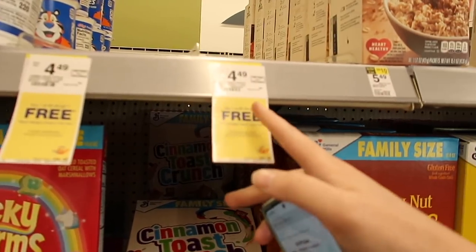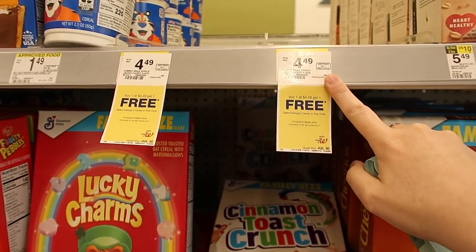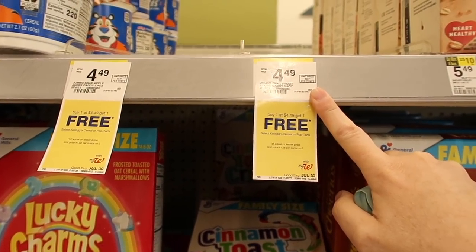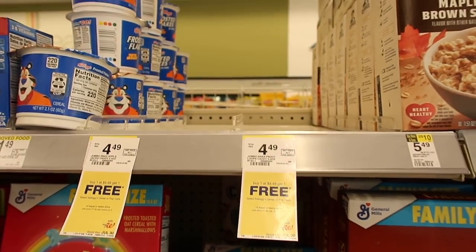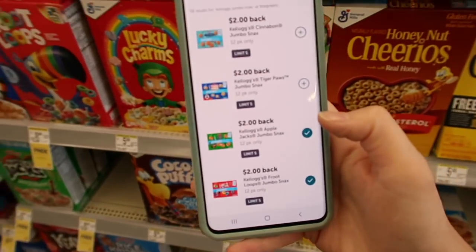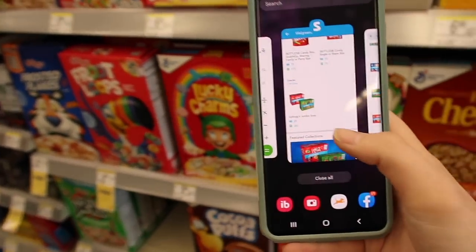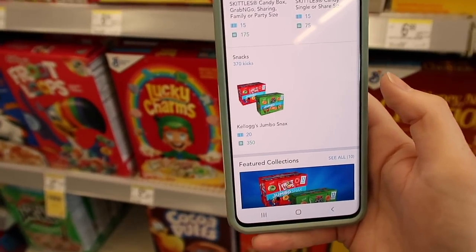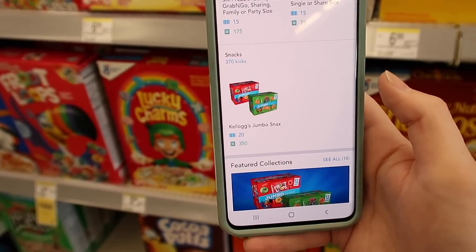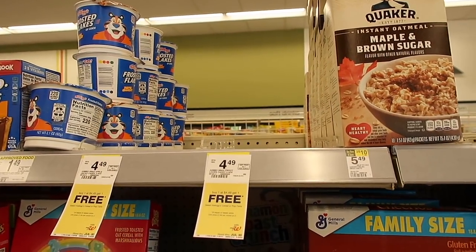So here is a hot deal that you guys want to get, but the jumbo snacks, which my store is sold out of, is buy one get one free for $4.49. You would pay $4.49 for 2 boxes. You would submit your receipt to Ibotta for $2 each, so you'll get $4 back with Ibotta, and then you get 370 kicks for purchasing and scanning the product with Shop Kicks, which is $1.40. This comes out to be a 91-cent moneymaker.